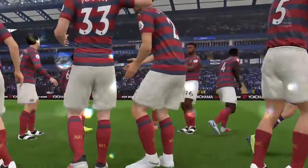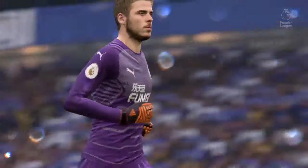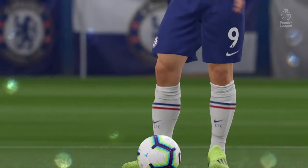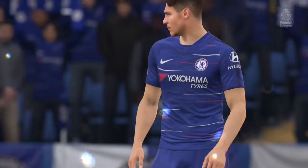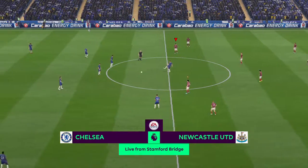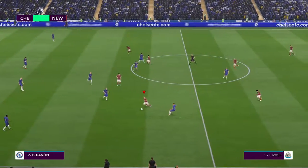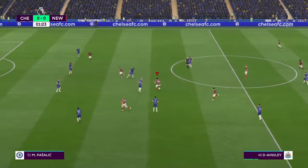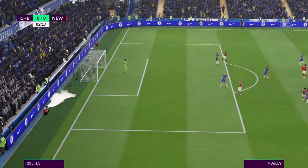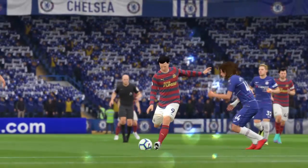Thank you, Stamford Bridge. Enjoy the game. Chelsea have started the first half. It's a very good interception. Let's fly! He's put it over. Yeah, nothing wrong with the contact, the power, but accuracy just off.